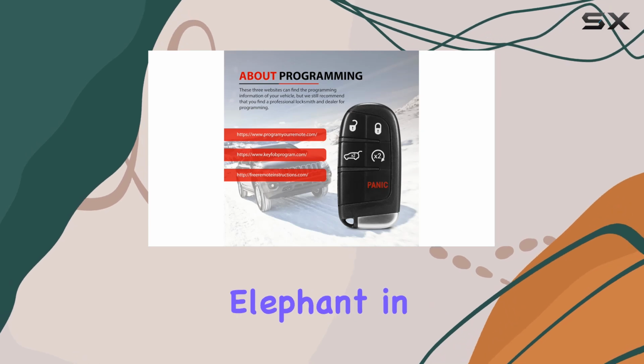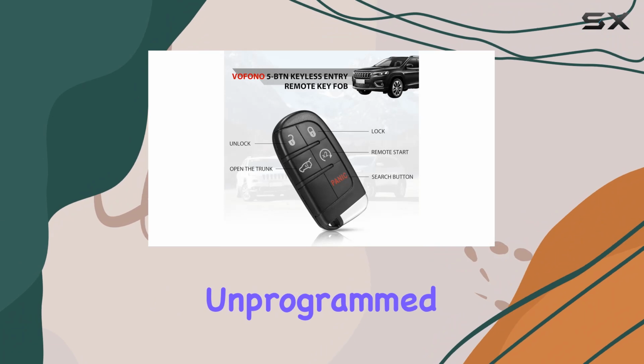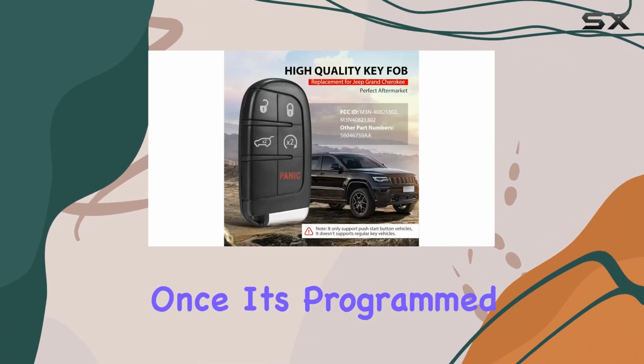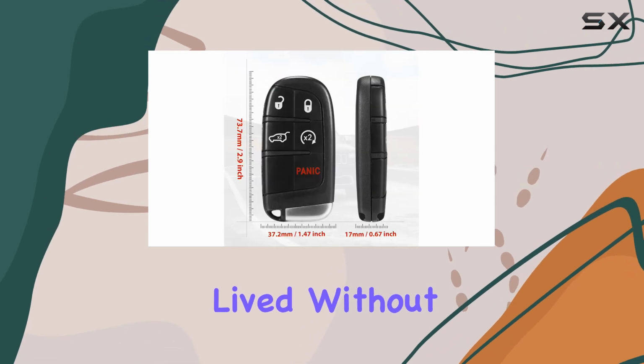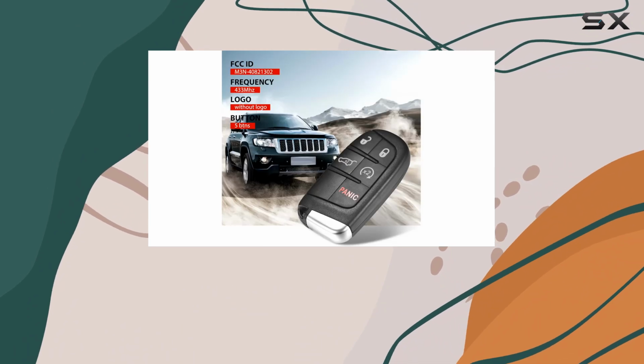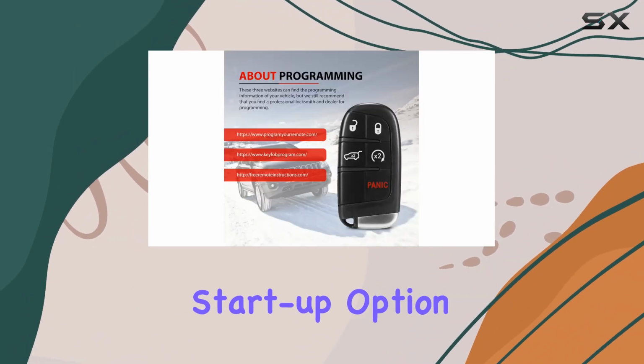Now, let's address the elephant in the room: programming. While this key fob arrives unlocked and unprogrammed, it's a breeze for dealers or locksmiths to set it up for you. And once it's programmed, you'll wonder how you ever lived without it. Before making the leap, just double-check that the key fob matches your vehicle's specifications and that it aligns with your preferences, especially if you have a one-button startup option.